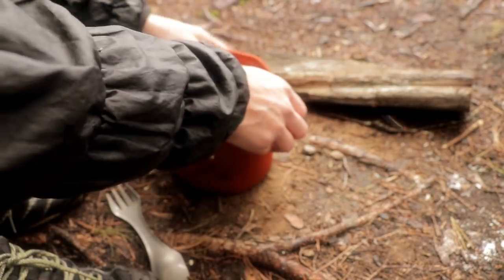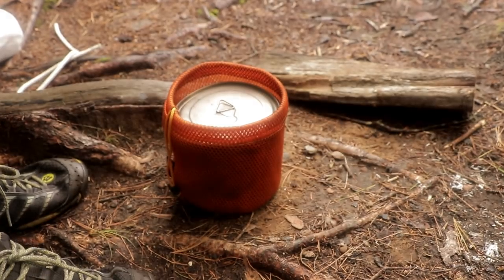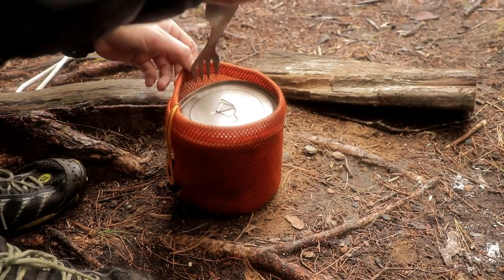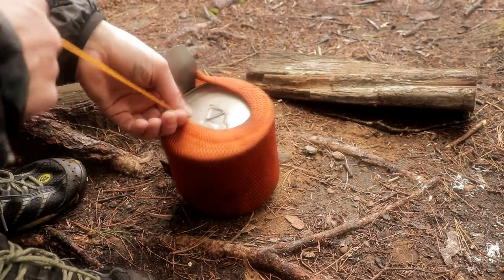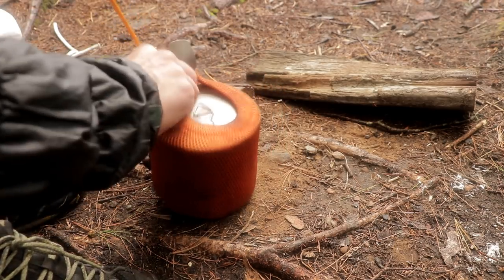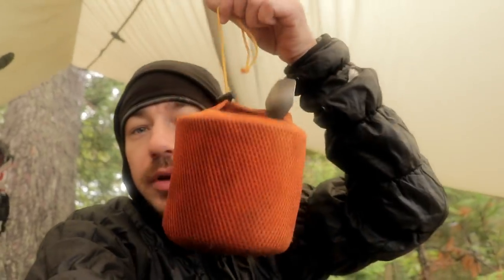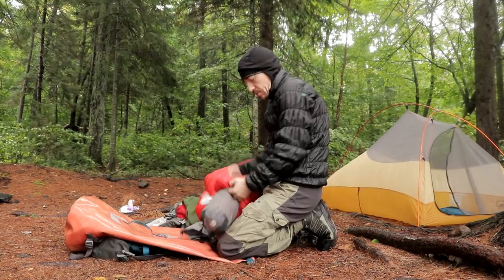Oh, with the crazy lid. Yeah, the stupid, horrible frying pan. I think that was the Andrew Skurka one. I don't know, maybe someone made that one famous anyway. They made that specifically for that stove. But that's a good little cook kit and very lightweight. And that's all. That's my whole cook kit right there.